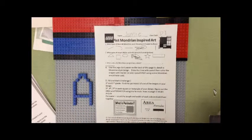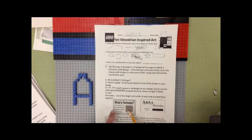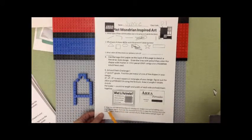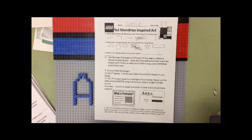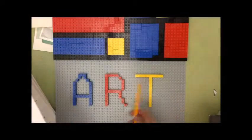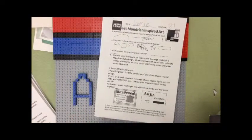Now there's a math challenge involved with this project as well. For first and second grade, see if you can find the perimeter of one of the shapes in your design. Perimeter is the distance around your shape. So if you count up the little Lego circles around each side and add them together, you can find the perimeter. Third, fourth, and fifth grade, we're going to step it up a little bit. You should be able to find the perimeter and the area of some of your shapes. So let's try to see if we can get our math and art all combined into this awesome project.